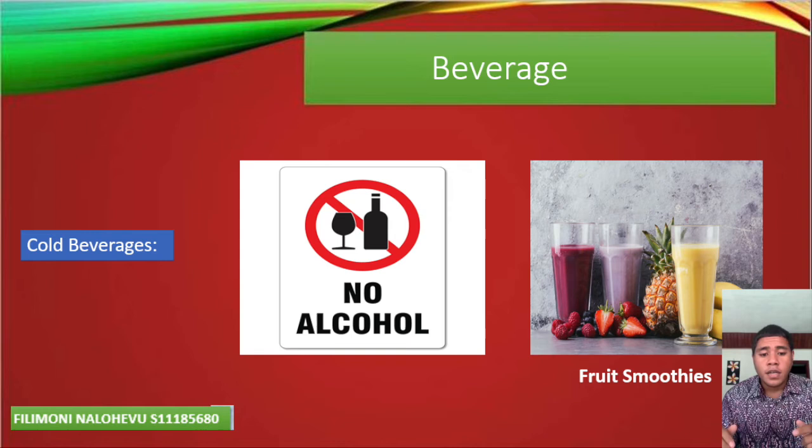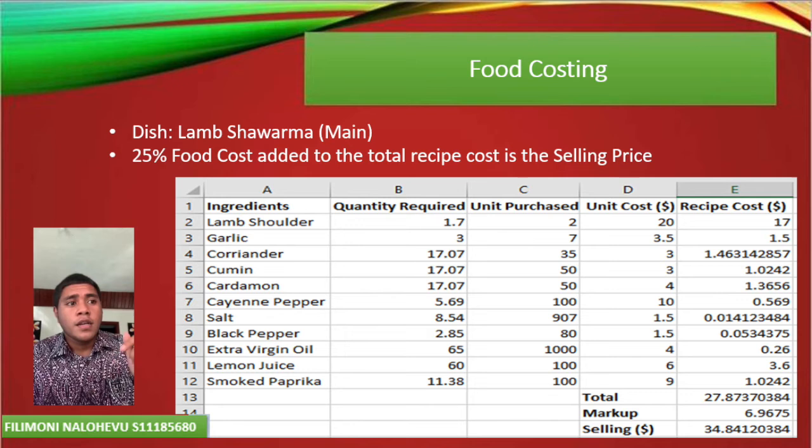And the fruit smoothies are going to be the local fruits: bananas, pawpaw, mangoes, soursop, pineapples, and watermelon. And the dairy milk is basically going to be either skimmed or whole milk. And as I mentioned earlier, almond is the alternative option to dairy milk. Food costing, we have lamb shawarma or slow cooked lamb.